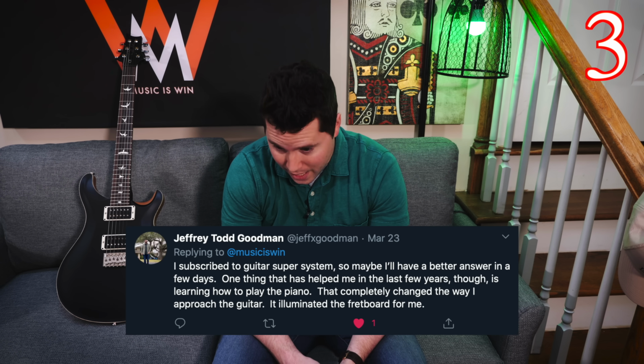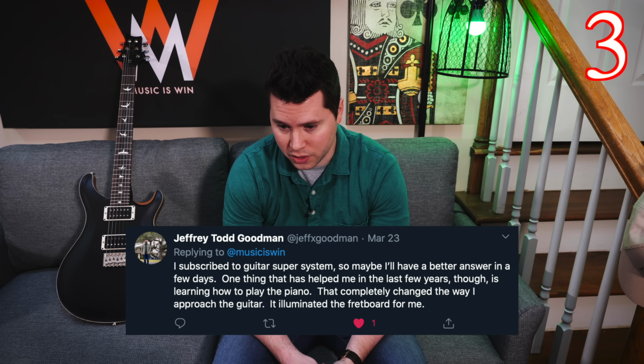Learning how to play the piano. This completely changed the way I approached the guitar. It illuminated the fretboard. Excellent advice. Learning to play any instrument other than the guitar is going to translate to the guitar in many different ways. But in particular, the piano, I think, is the ultimate instrument.